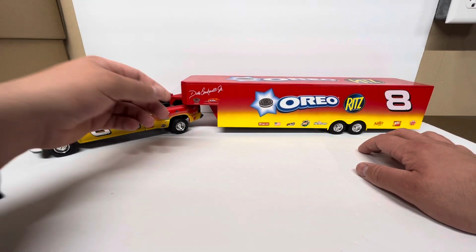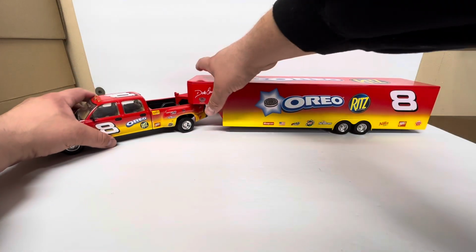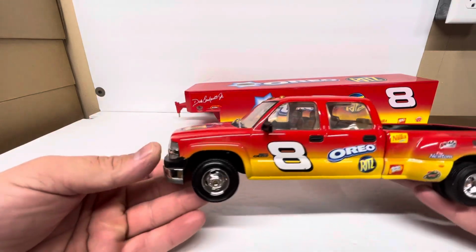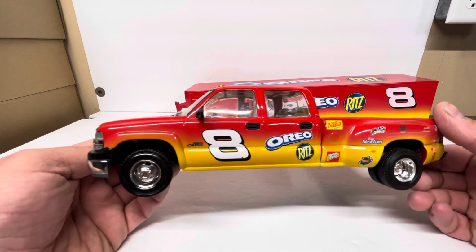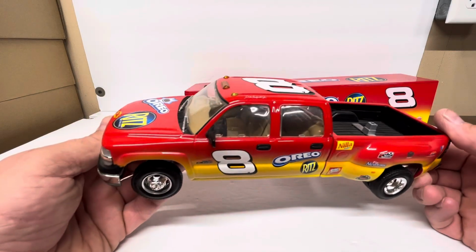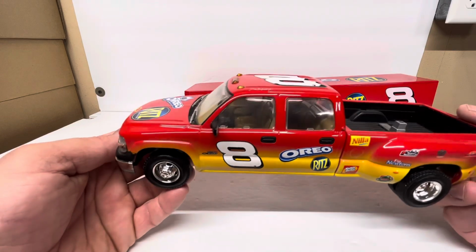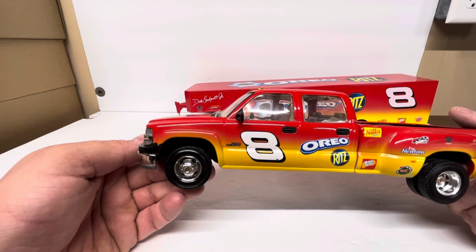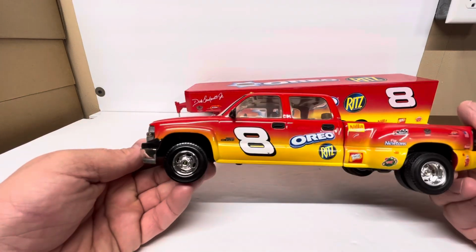So as you can see, I got the truck and trailer combo to go with the car. We're going to take a look at that first. We'll take a look at all 3 pieces here, but the truck is an early 2000s 3500 Chevy Dually, and it is a newer version compared to the other truck and trailer sets that I've shown before, and a few differences. This truck here is not a bank.